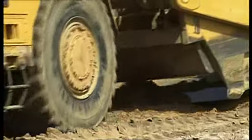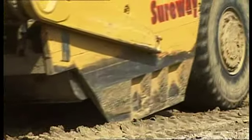The blade is about 2.5 inches thick. This doesn't have to be sharp. The sheer force of the machine will load the machine with no problem at all.